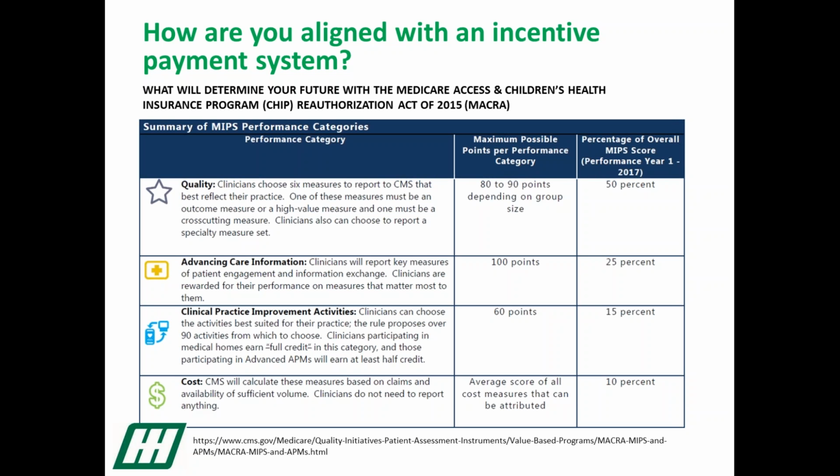So based on this, the quality is huge, and so we already have a lot of that built into our contracts. The other thing is advancing care information, which is the relabeling of the meaningful use and how we are using our measures electronically across the board and what kind of information we can get on our performance.